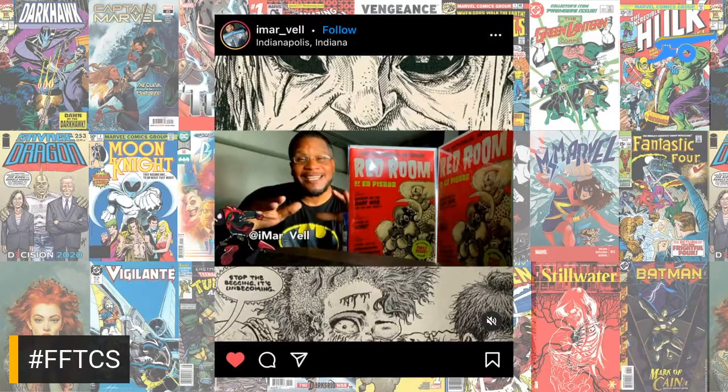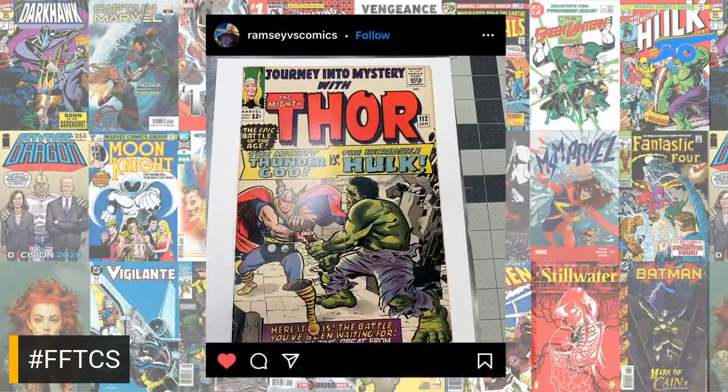But this is, as E. Marvell says, Red Room by Ed Piskor. This was so dope. But, man, it's not for children. Please don't allow your children to read it. But if you pay your bills in your own home, make sure you pick this up. It's so awesome. Thanks so much to the ladies and gents at Comics Elite Store out in Indiana. Thank you, E. Marvell, each and every week for giving us your fresh gets. We got Ramses, Verse, Comics, Journey into Mystery 112.